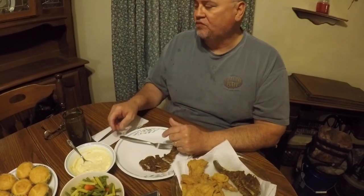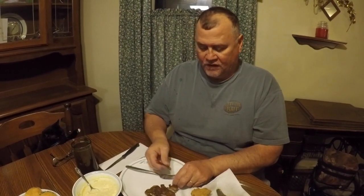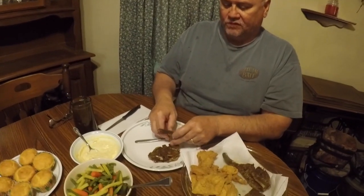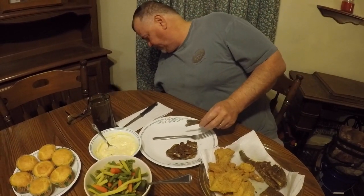And if you're like me, your cat comes over and gets some fish from you. I don't want to waste it on her. I like the tails. Alright? But my fish is just good enough for the cat too. And me.